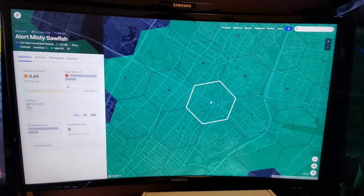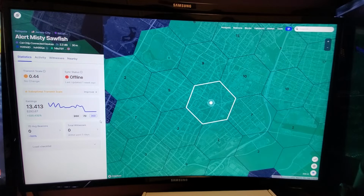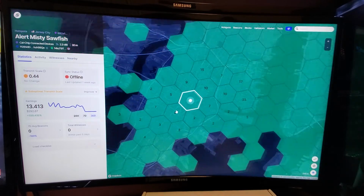This one, for whatever reason, this miner is doing a lot better. We can see that this miner got 13 coins in the last 30 days. Not bad. That's about the threshold that I say it becomes worthwhile. You know, when you want to be able to get, at the very least, 5 coins a month just to make it worth your while, right? But anything over that is a bonus, right? So let's take a look.